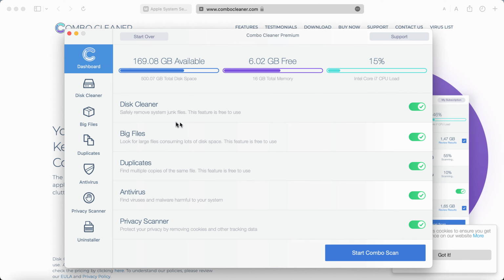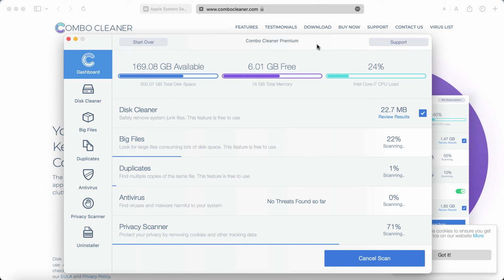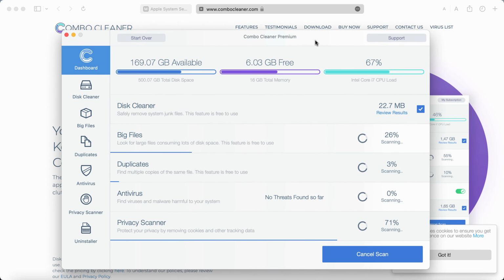Even the trial mode has got certain free features. They are disk cleaner, big files, and duplicates. Click on Start Combo Scan button and begin researching and investigating your computer. So then the scanning will begin, and you'll see the summary of the threats which were found during the scan at the end of scan.